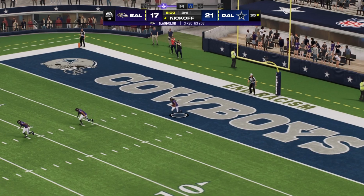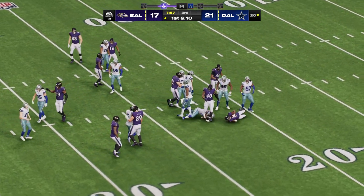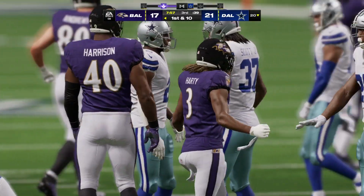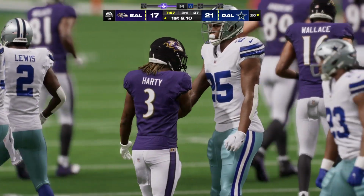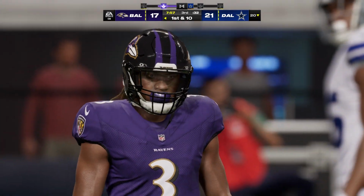Take it away, Coach. And here comes a return from just beyond the goal line. And the decision to come out of the end zone is going to cost him 5 yards as he's taken down right at the 20. Out come the Ravens now. They'll go on offense first here in this third quarter.